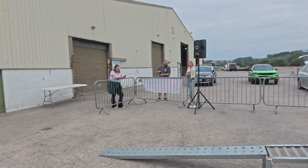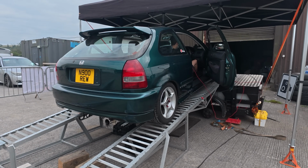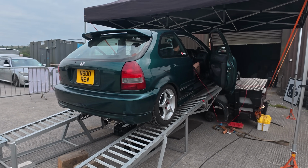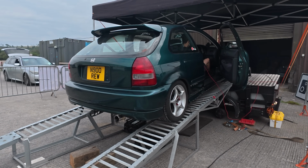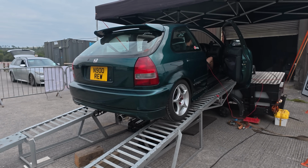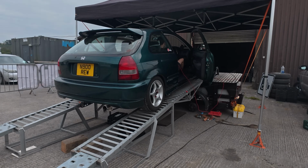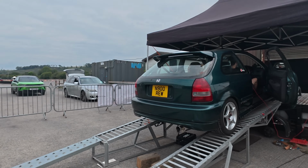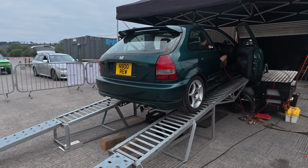Right, run number one. Come on. We know it's overfueling. Okay. Sounded really good. Louder than I thought. But yeah, I could have sworn there was blue smoke. All we had then was black smoke, which, like I said, is a good sign.